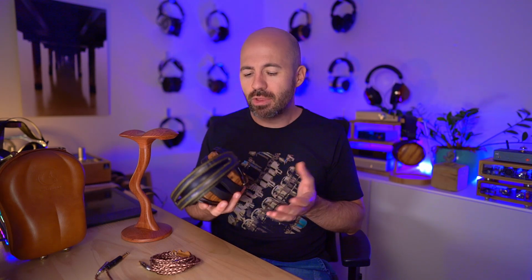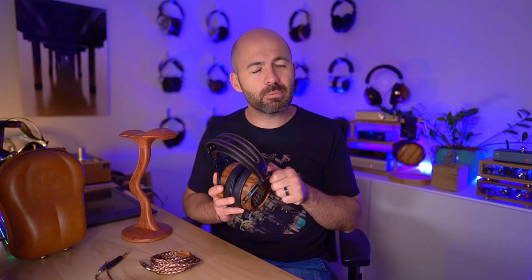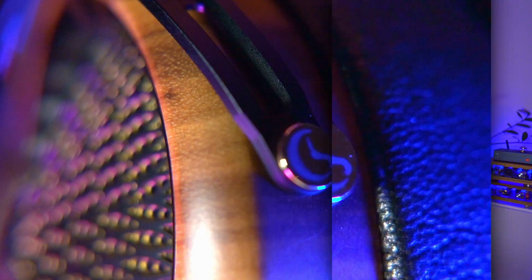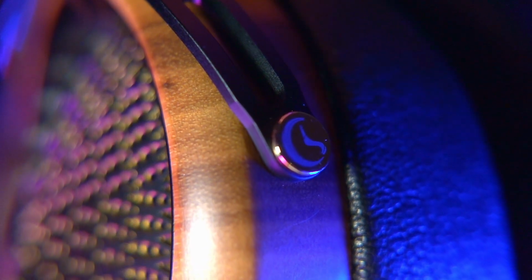Before I get there though, just to wrap up the design segment here, everything about these feels quality and sturdy and solid. You've got metal parts where there should be metal parts, you've got leather and nice padding wherever it's contacting the skin, and then you've got these beautiful genuine wooden cups as I mentioned before. So the look and the feel is all up to standard for the price of the headphone, and in fact in many ways they feel better built than something like the Aryas that I mentioned before.